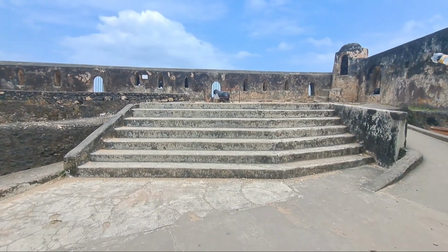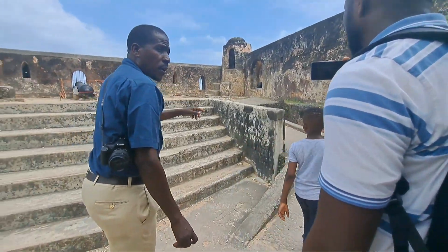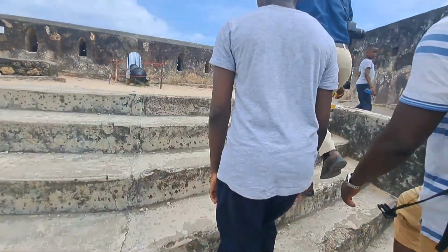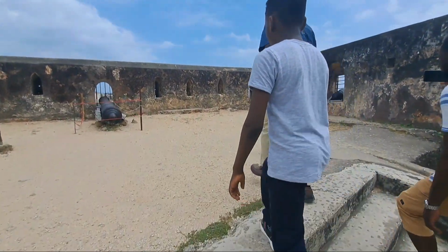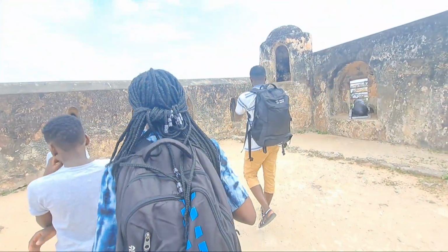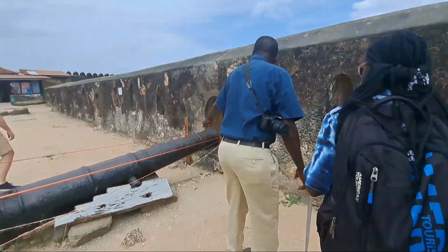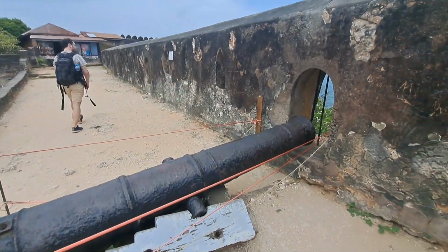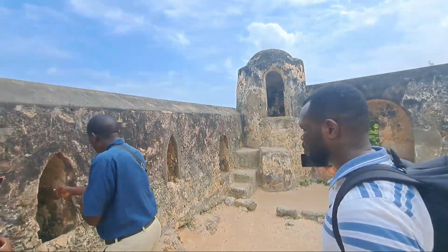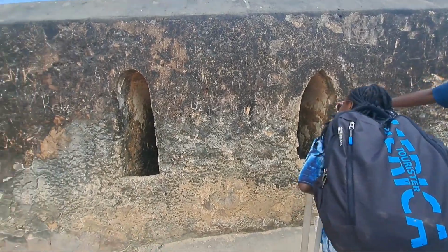We are going to see the left arm. Oh, this is the left arm. At the corner, we have a waste house. There are 8 of them. The Portuguese soldiers used to stay here to heal. Don't be scared. There's nothing. And this one is for long range, 400 meters. This one for short range. And also, soldiers used to shoot with the shotgun. You can see the enemy.